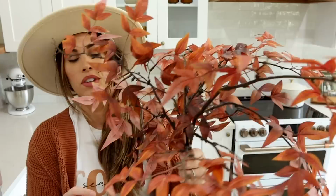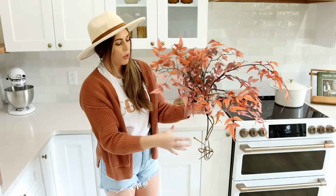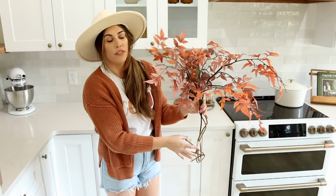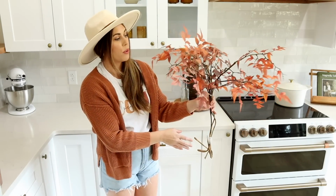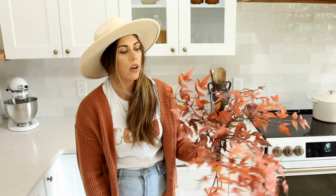I love these. So these are going to go on my kitchen table. They're a nice tall stem, so I'm planning on putting them in a bigger vase and having them on the table. This is definitely the brightest thing that I'm using for my fall decor this year. But it also ties in well with tan.